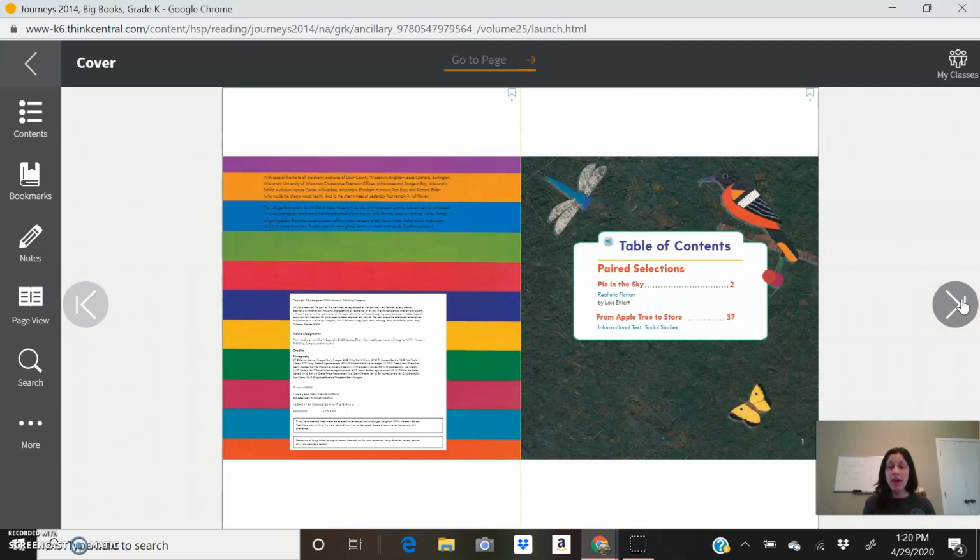So here's our table of contents. We have our story, which is Pie in the Sky, a realistic fiction, starting on page 2. And then we have From Apple Tree to Store, which, remember, is always our little social studies or science connection at the end.